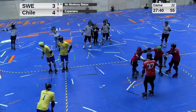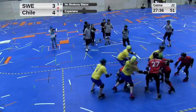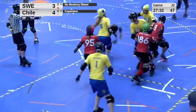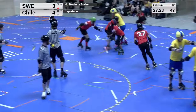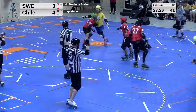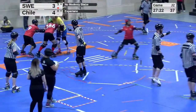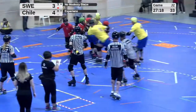But Veruta Thunders straight back up in there, and they're back on their 4 defensive wall, which was so good in that very first jam. Sweden managing to break apart the Chilean team. No Modesty Blaze there, I think, was caught by the helmet of number 27, Veruta Thunders, but he's upscared. There's no intent on that. He's tucked as small as he could be. No Modesty Blaze knocks to the inside.